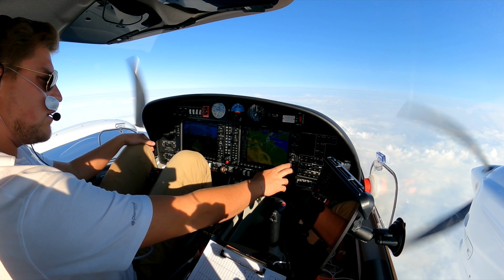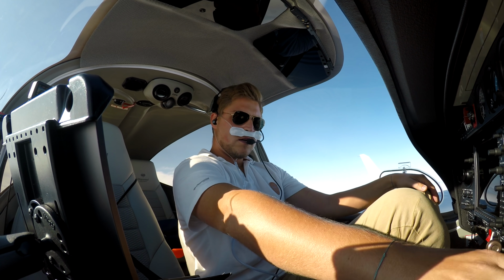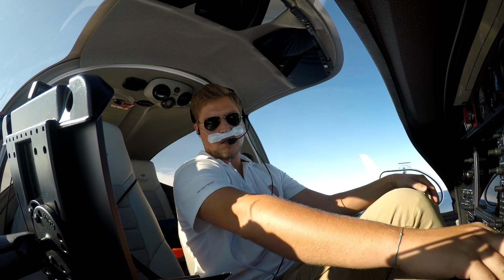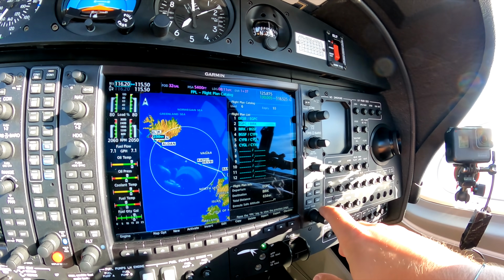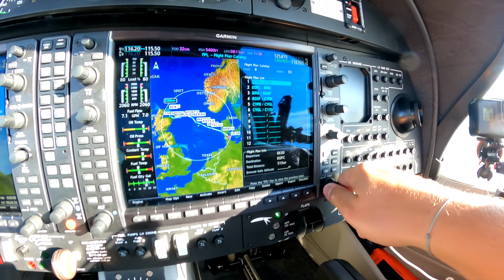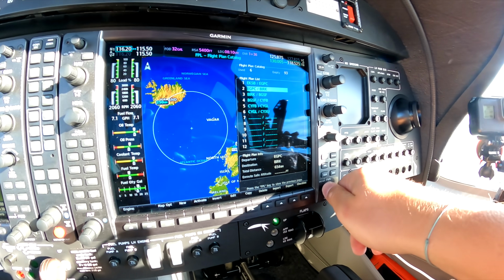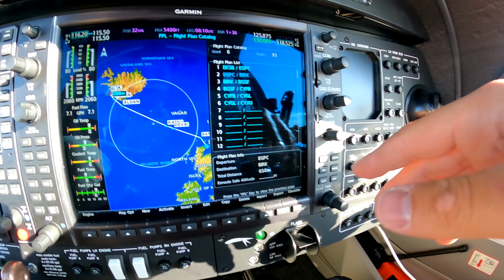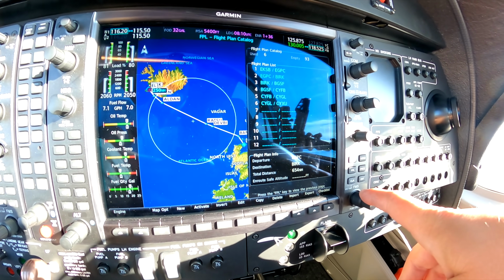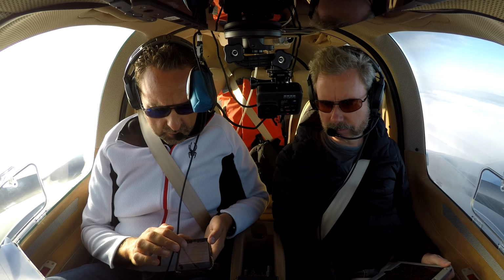The route today, we're flying up to Sønderborg in Denmark, and thereafter from Sønderborg to Echo Golf Papa Charlie, which is Wick. After Echo Golf Papa Charlie, we go to Reykjavik and sleep there tonight. So yeah, that's day one. Yeah, I can't wait to see Iceland again.